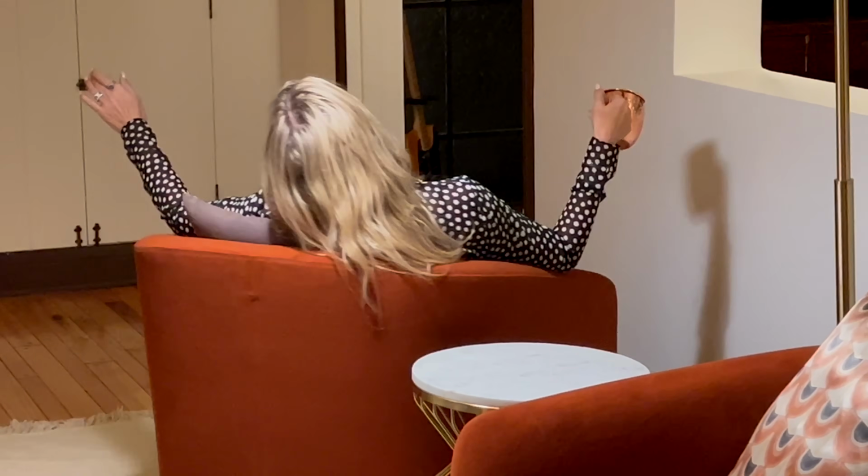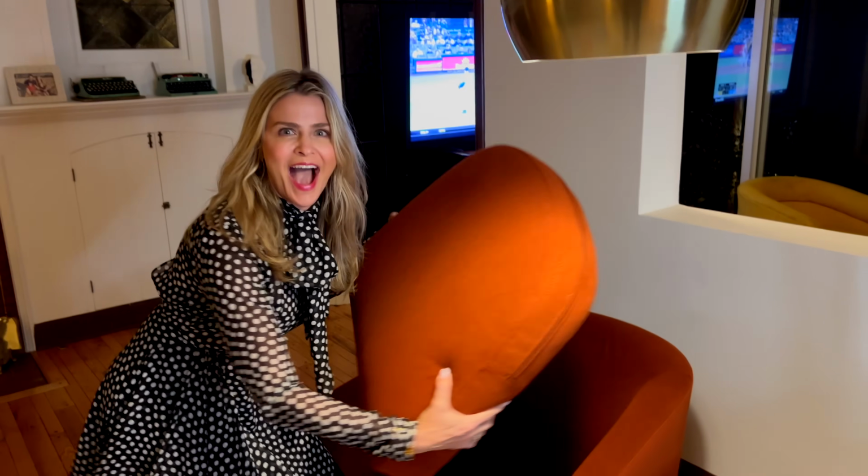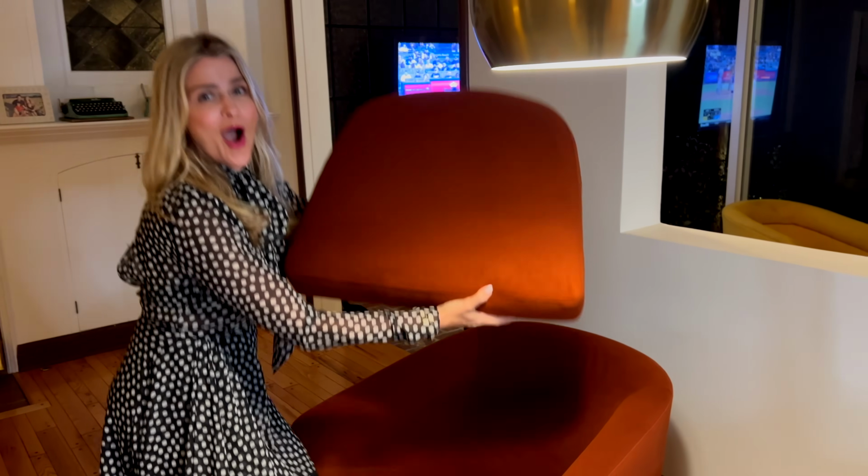Also, just a heads up, this cozy cushion right here is reversible. You just flip it around if you need to. Yeah, reversible.